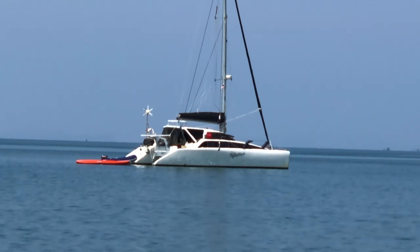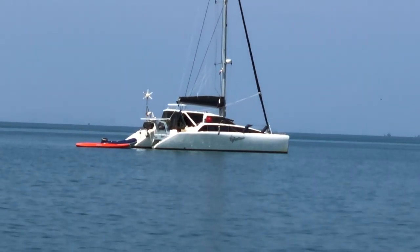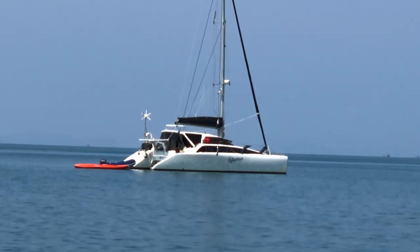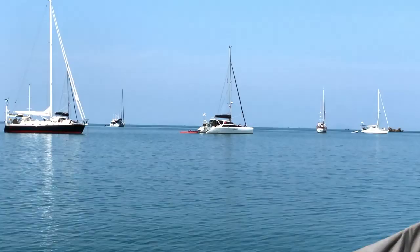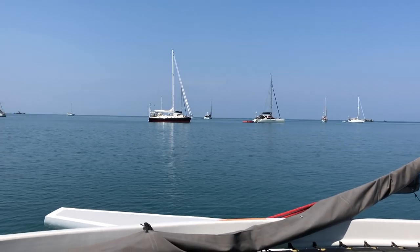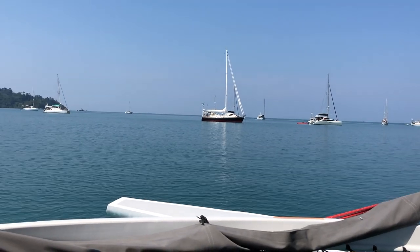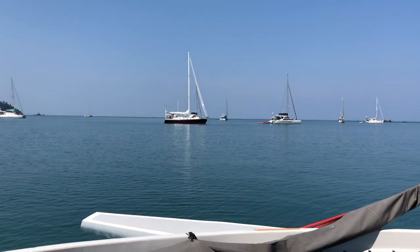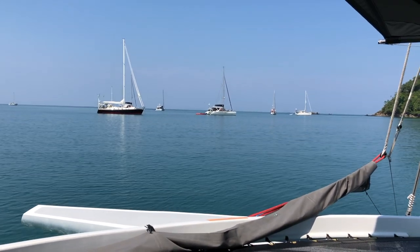It's a catamaran with vast amount of space to have solar, and they're running their generator. Beautiful quiet anchorage, and all you can hear is the generator.